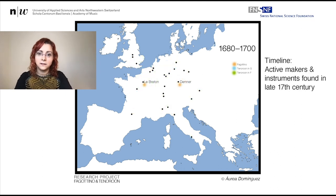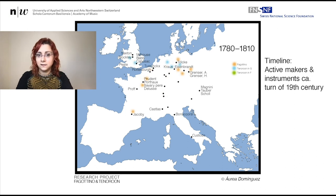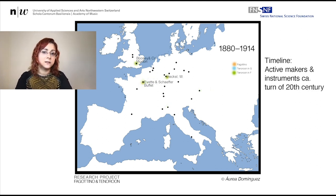Between 1680 and 1780, most small size bassoons were fagottino, represented in the photo by these orange dots, and they are mainly found in the German area and Paris and London. Between 1780 and 1810, instruments in G start to come together with fagottini, and they expand their locations. In the time frame between 1810 and 1850, many instruments in F appear, especially in Paris, as well as in other regions. The late 18th century until mid-19th century could be called the golden age of small-sized bassoons, considering the large number of instruments found across Europe. From the second half of the 19th century, there was a marked decrease in the construction and the usage of small-sized bassoons until 1914, where our time frame ends.